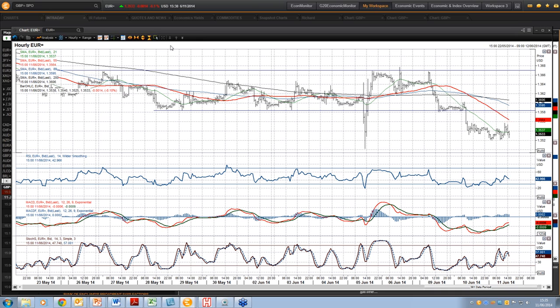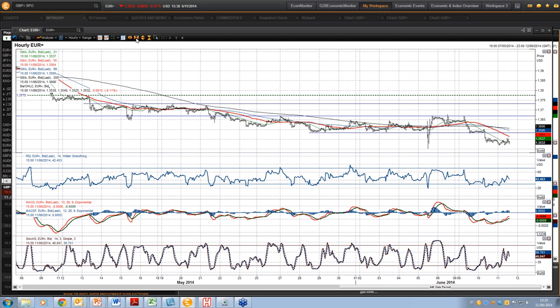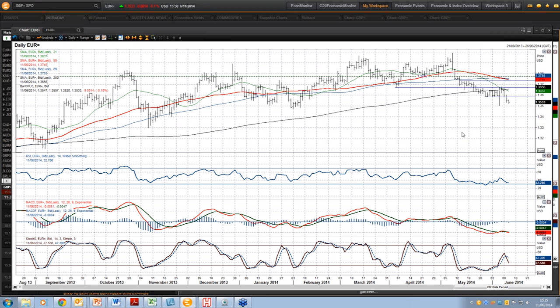Okay, so hourly euro dollar. What are we looking at here? I've been drawing in these series of step declines on euro dollar over the past few weeks, and if I change that quickly to daily, maybe we'll see more. Okay, here we go. Daily euro dollar. The big factor that we need to be watching out for is this big double top pattern. That gives us a downside target of 33.75.